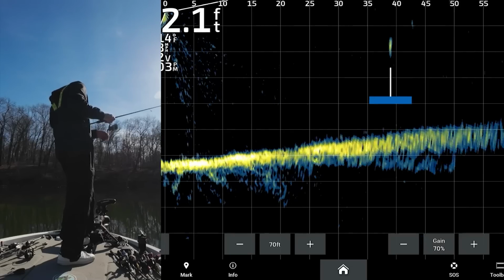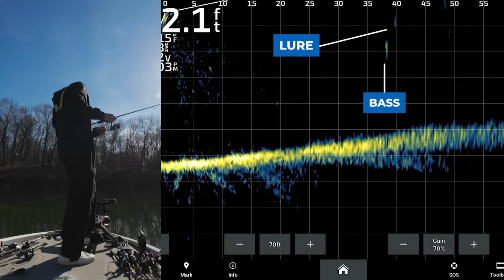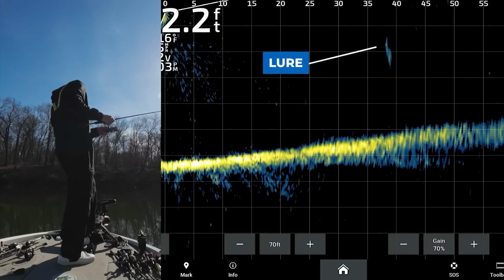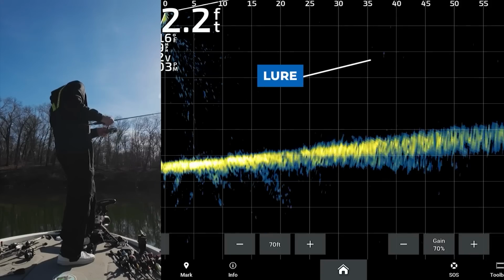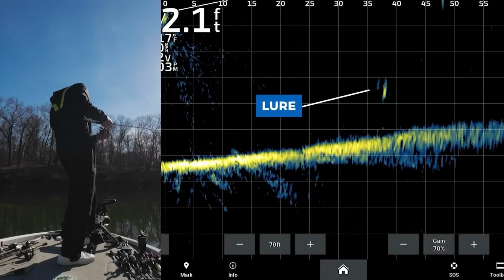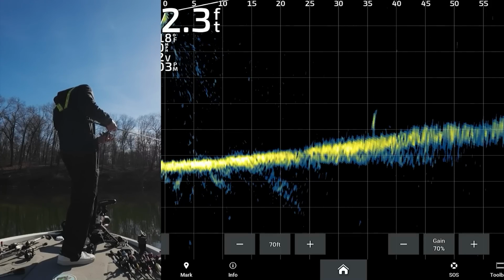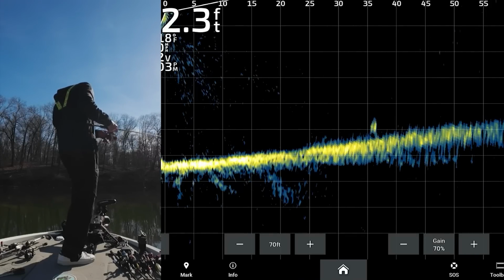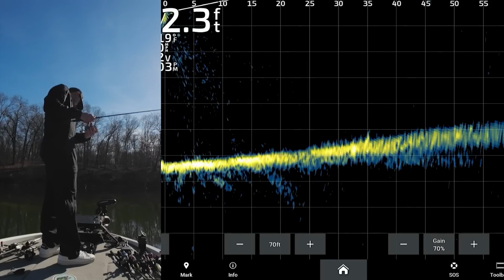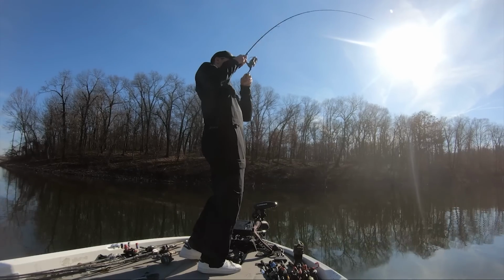Golly. Here's one right here. Eat it. Eat it. Man, they're just swerving it. He's gonna follow that thing to the bottom though and eat it, isn't he? Get down to the bottom and pick that thing up. Got him. There we go.